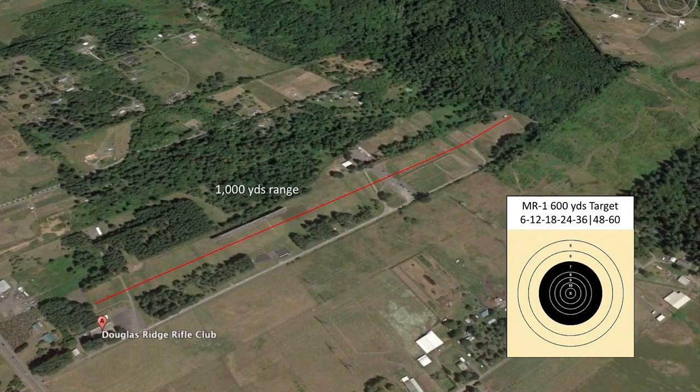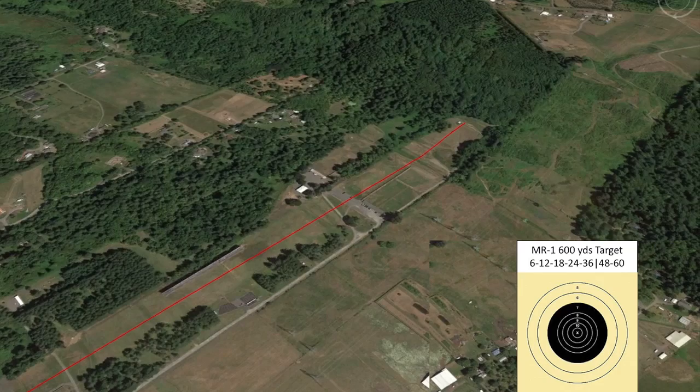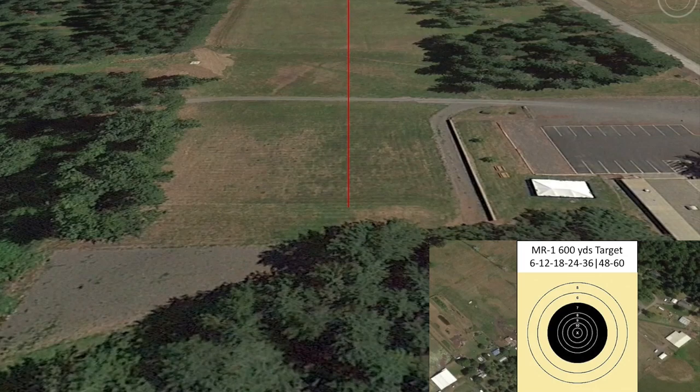So first, let's start with the distance. So how far do we want to hit? When we talk long range, we are usually looking beyond 600 yards, so mostly 1,000 yards and higher. This is an image from a rifle range I have access to, which has a 1,000 yards range. And the target we are going to be used throughout this video, it's the MR1 600 yards target, which is used in 600 yards competitions.